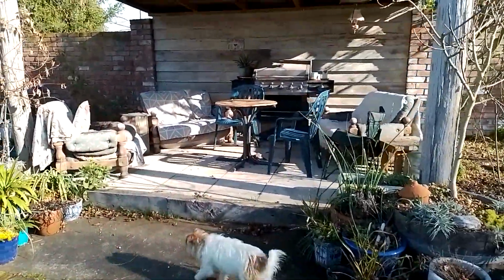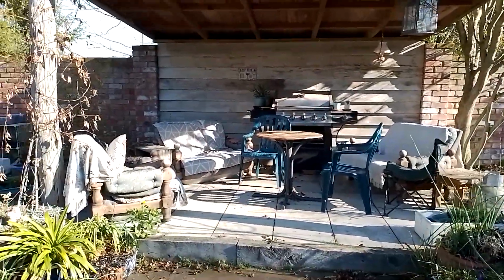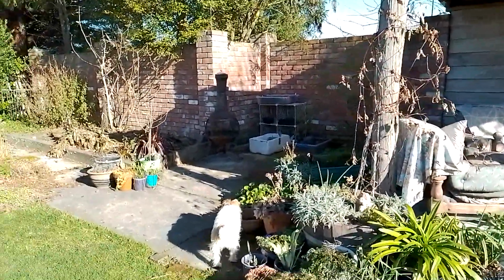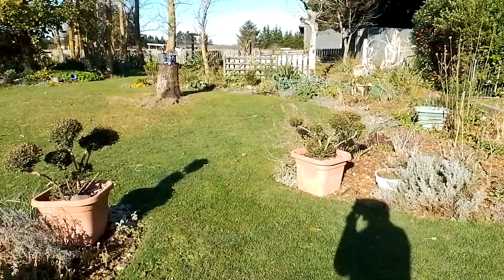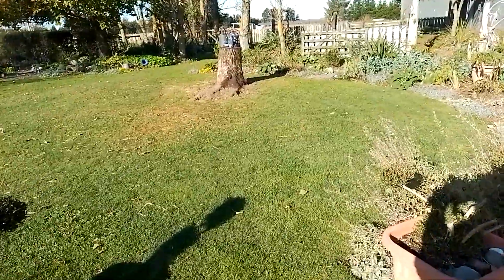Yeah, so this area here was already here, so we can't claim credit for that at all. It was a brainwave on the part of the previous owners. We just recently took out the walnut tree. That's what the stump is about.